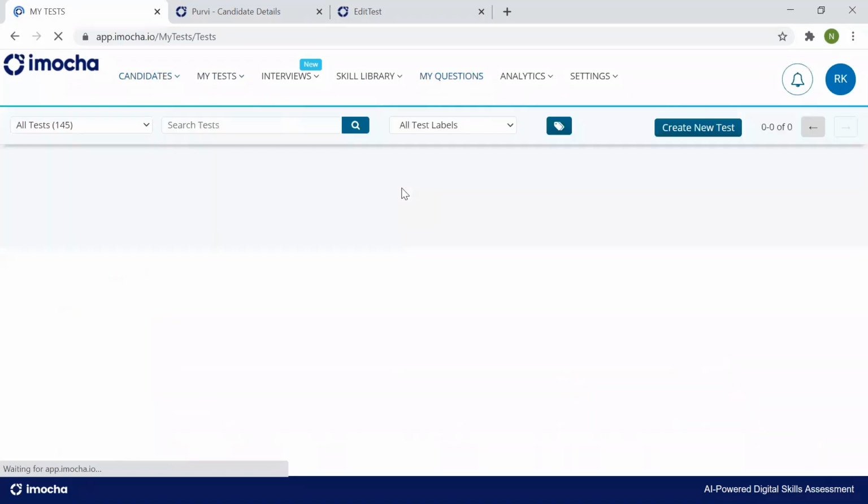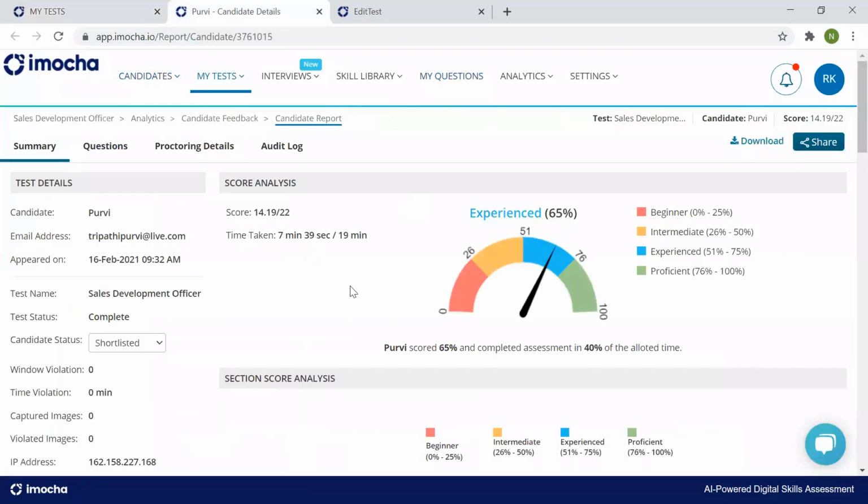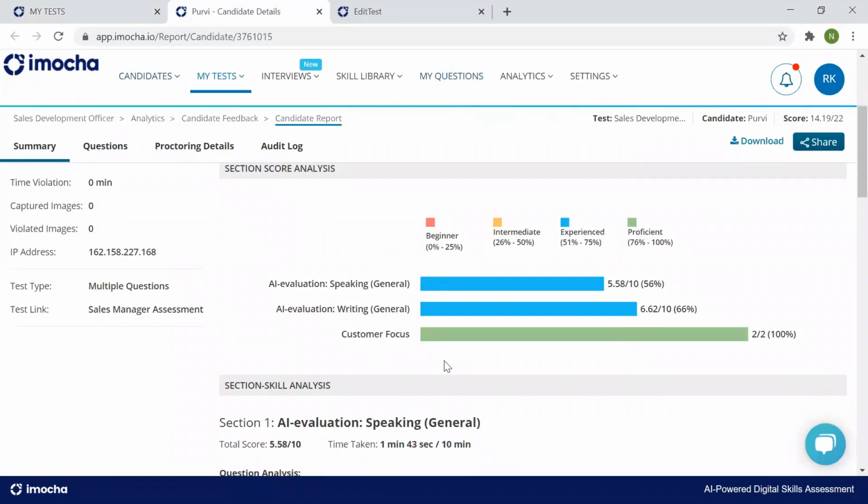So I'll just show you a sample report of how this question type looks like. So this is the candidate report. So this is the overall score of the candidate. And if we go down, this is the test composition. So you have the AI evaluation speaking, you have the AI evaluation writing, and you also have another section called customer focus.